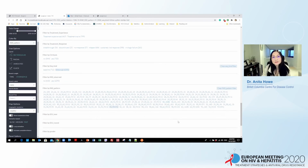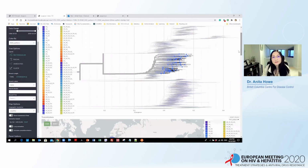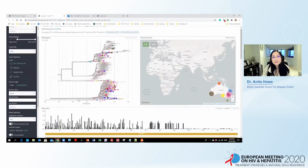Mutations at 93 and 31, however, is exclusively selected by genotype 1B. The visual display coupled with filters allows us to examine drug resistance patterns in any specific subgroups with just a few clicks. Finally, let us also examine the potential transmission clusters. Let us look at the East Coast of Australia. Here we have quite a few genotype 3 sequences from the Australian dataset.